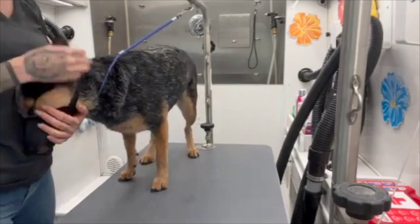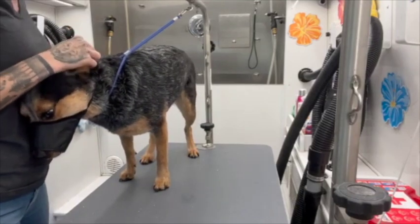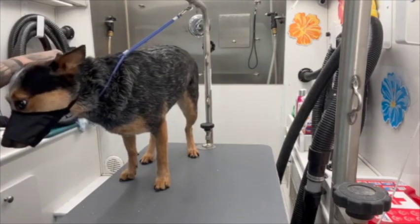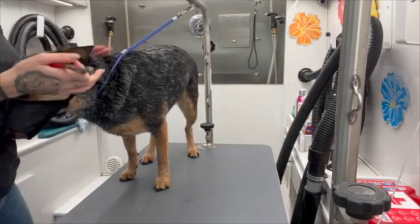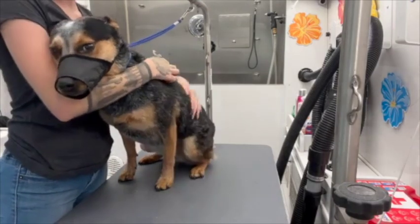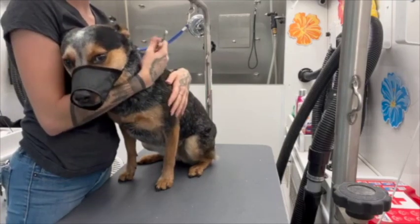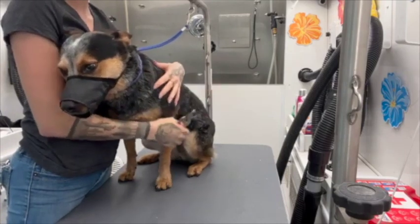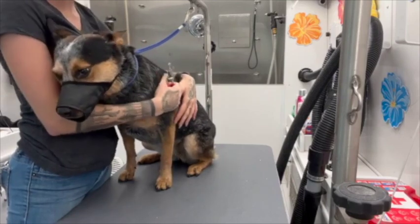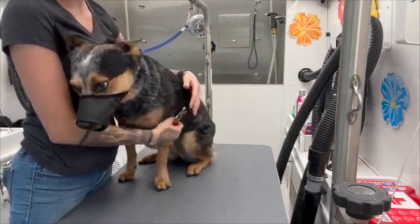Sweet girl, so don't let the muzzle fool you. She does really good for the grooming process, but is just not a fan of her nails at all. So we're gonna show you the tips and tricks that I use to trim nails on dogs that don't like it. There's different ways to hold them, different ways to move around. Of course, it's gonna get to the point sometimes where it's just not worth the stress for the dog. And in that case, we turn them away and may have the pet owners take them to the vet. But we definitely try to get it done as long as it's safe for both you and the dog.